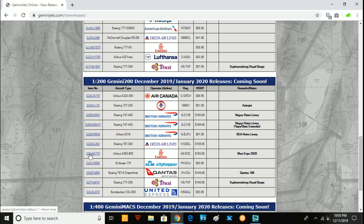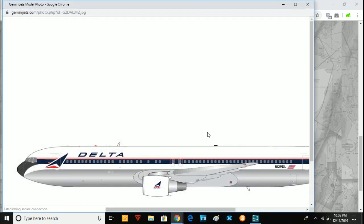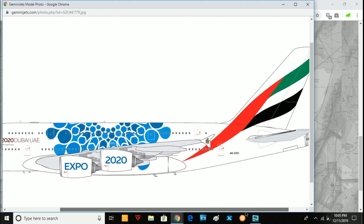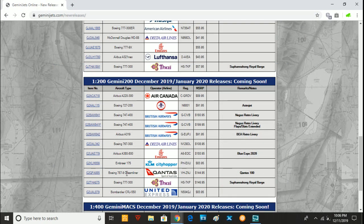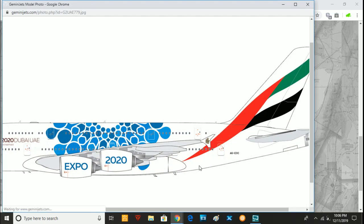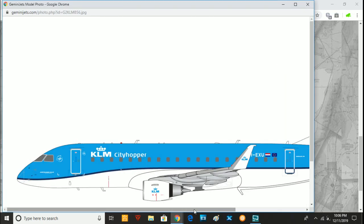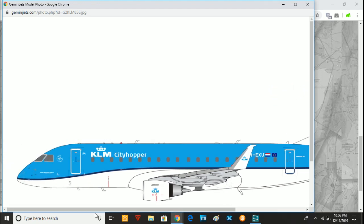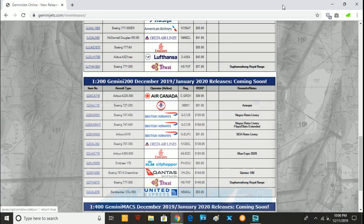Next up we have the always-in-a-release Emirates A380. This one is in the Expo 2020 livery, one of the blue ones. Alpha 6 Echo Delta Charlie is the model at $180.95. Next up we have the KLM ERJ 175, also known as ERJ 170-200 LR. Got this registered as Papa Hotel Dash Echo X-Ray Uniform. Great looking model. This follows the ERJ 175 they did last month, which was the new livery one. So I really look forward to seeing more of these in 1/200 scale.